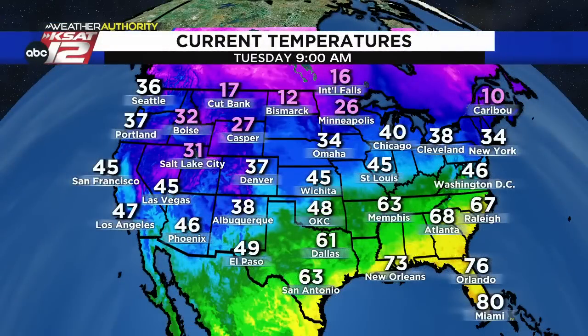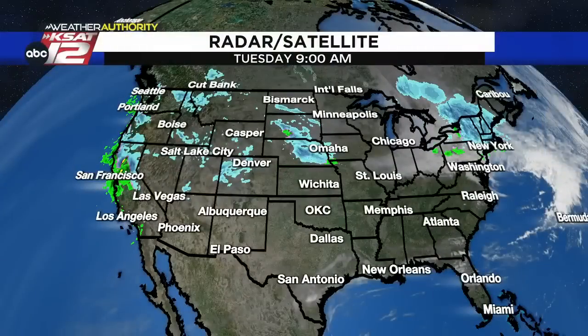Here's a look at temperatures across the country. We've got some really cold stuff up north, as you might imagine. 12 in Bismarck, 26 in Minneapolis. The warm air generally resides right along the Gulf Coast. So San Antonio over to New Orleans, Orlando, Miami, that's where you'll find the warmer temperatures this morning. It was a little chilly to start, but we're seeing temperatures warm up, and it is going to be a warm afternoon. There's still plenty of snow up across the northern tier states.